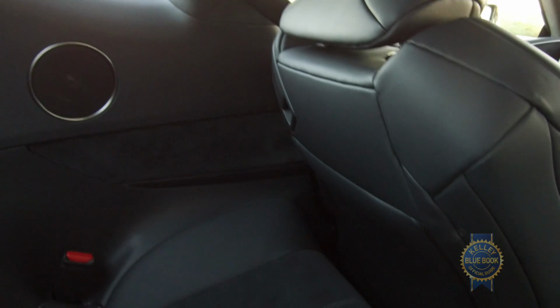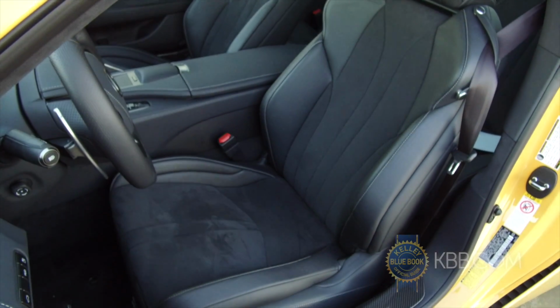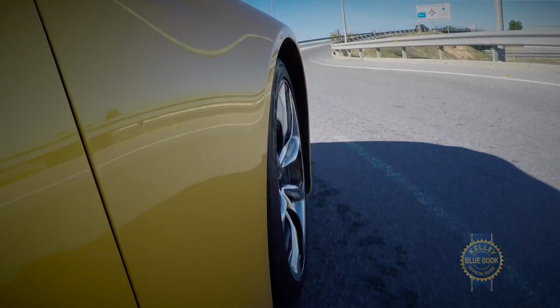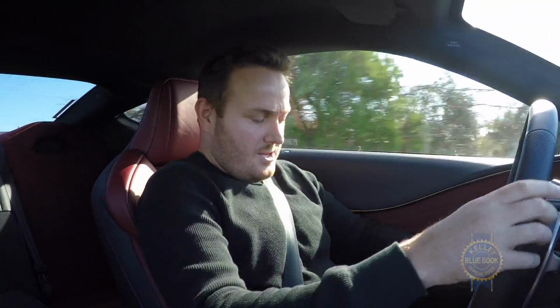The two rear seats are pretty much useless for anyone but small kids, but the front seats are supremely comfortable. There are practically no pressure points, and they do a great job of holding you in through corners. Though because they hold you so well in corners, if you're horizontally challenged, you might find them to be a bit restrictive.